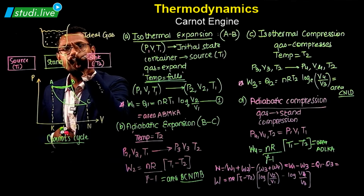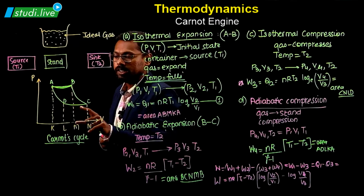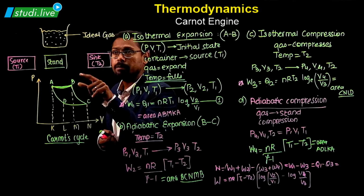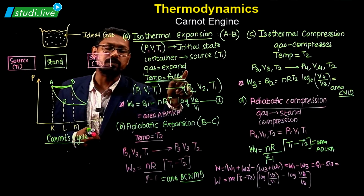Correct? So what we do is create a Carnot cycle, which is a cyclic process. This is a cyclic graph: AB, BC, CD, and DA. We start by focusing on AB first. When does AB happen? When you take this ideal gas and keep it on the source T1. Once you keep the container on source T1, the gas will expand.